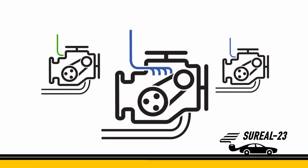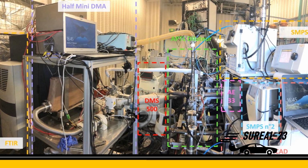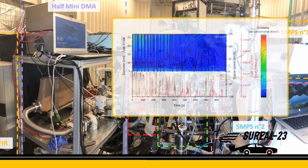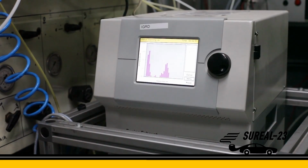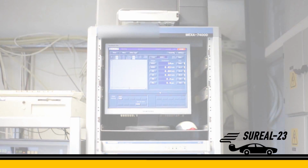Diesel, gasoline direct and port fuel injection engines are tested for understanding the nature of sub-23 nanometer particles in terms of chemical composition and volatility, as well as their generation mechanism. The effect of different fuels, engine-related parameters, the exhaust aftertreatment and special engine operating conditions are studied both with in situ techniques developed within the sub-23 project as well as with ex situ techniques.